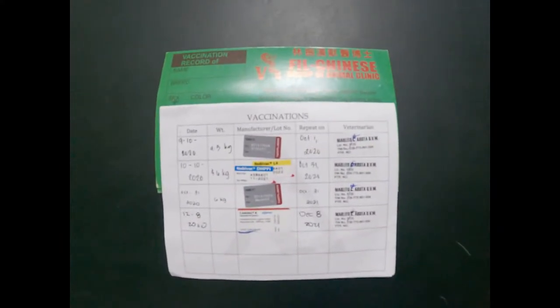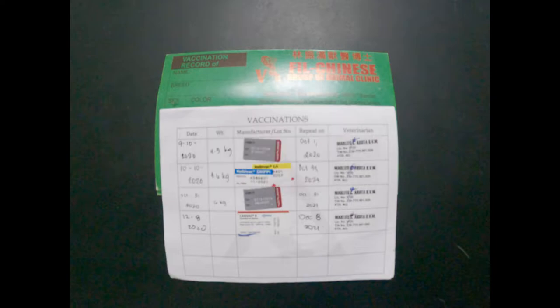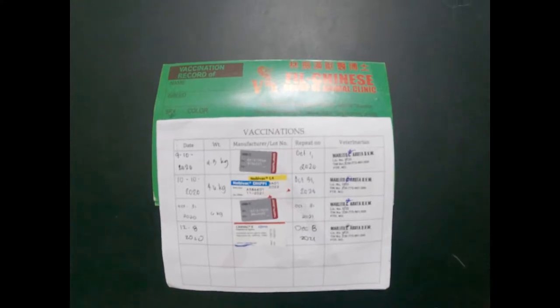The second item are the dog's vet cards. The organizers at the registration will look for it to see if the participating dog is up to date with the vaccinations. If the event was an official dog show, they'll require you to bring both the dog's vet card and the paper that proves them as purebred. In our case, it refers to the PCCI papers.